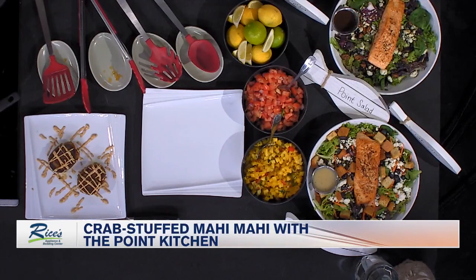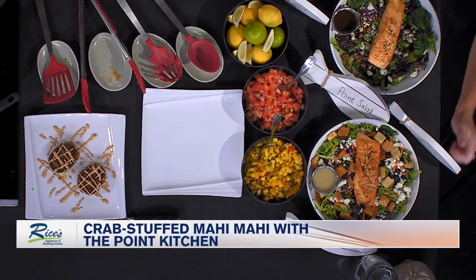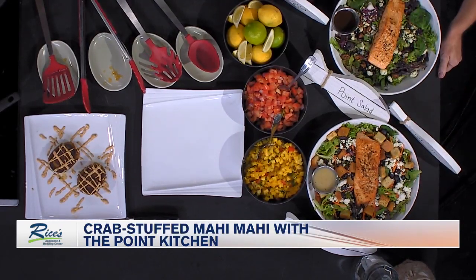Yep, those are gone. Our citrus salad is really good, and it's really fresh. It has blueberries, carrots, obviously the salmon. It's just another light, fresh option. Out on the boat, you want something light and not too heavy on your stomach. Absolutely. So these salads are really good for that.